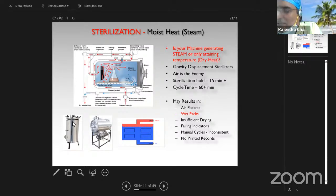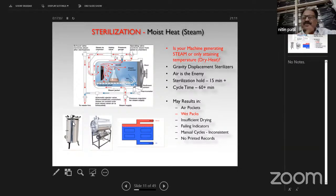Okay. Any questions from any other delegate so far? I've got a question. Yeah, go ahead. How do you sterilize the marker pens which we utilize for marking an incision?